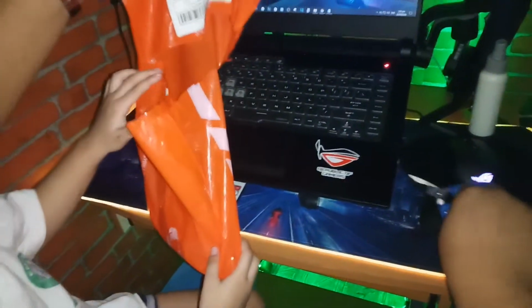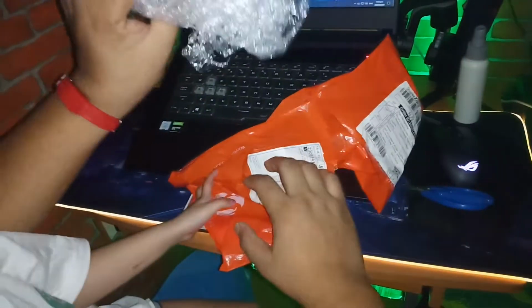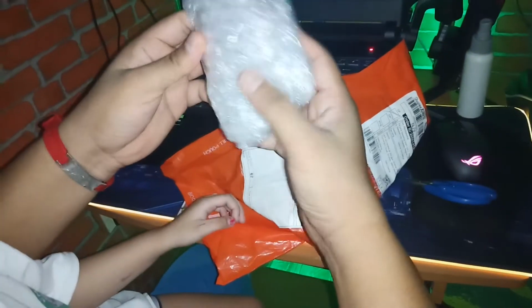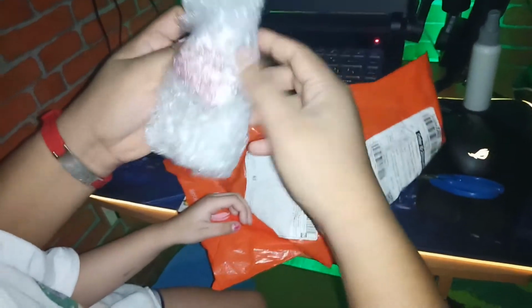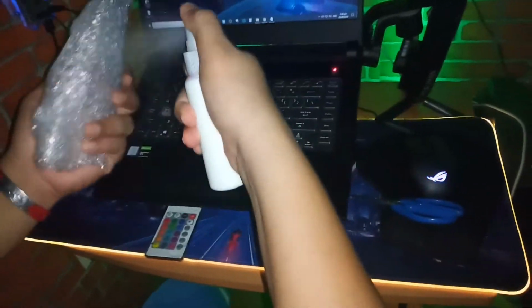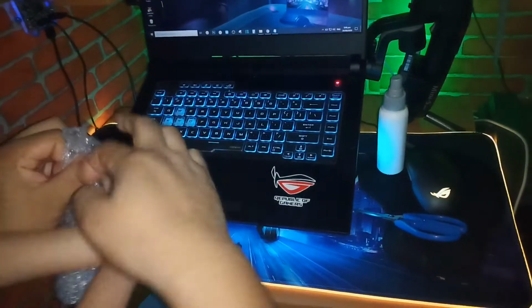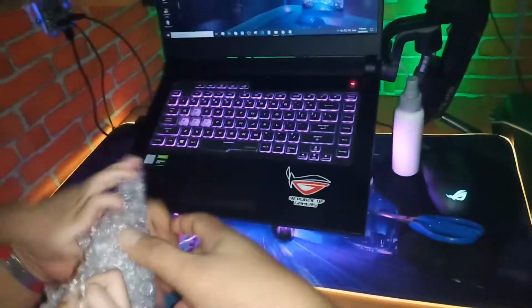Yeah, pag Shopee Mall, pag order ka sa mall, may talaga magandang package. Wow! Maganda ang bubble wrap guys. Nagmamadali si seller. Pero okay naman siya. I need to spray it. Oh yeah, we need to spray it. Okay na. So we will unbox the bubble wrap.